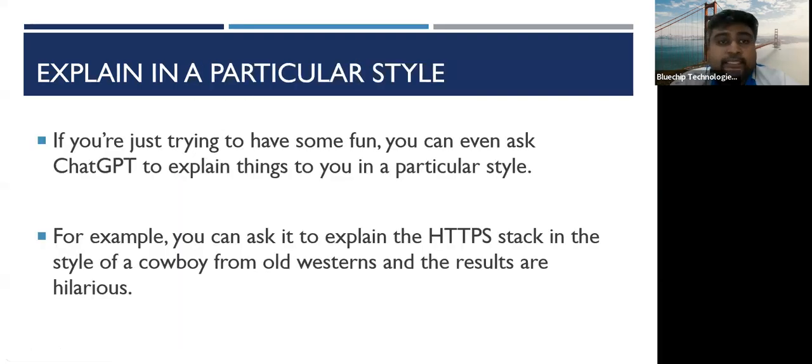Then you can ask it to explain in a particular style, right? You can see here, a cowboy from the Old West, like Texas or the middle US, where we can have a certain accent or certain style when asking the question about the HTTPS stack. It's a networking keyword, but still we can have a particular style. That is never possible in Google. Bard is still working on that. So that is why the advantage comes in.